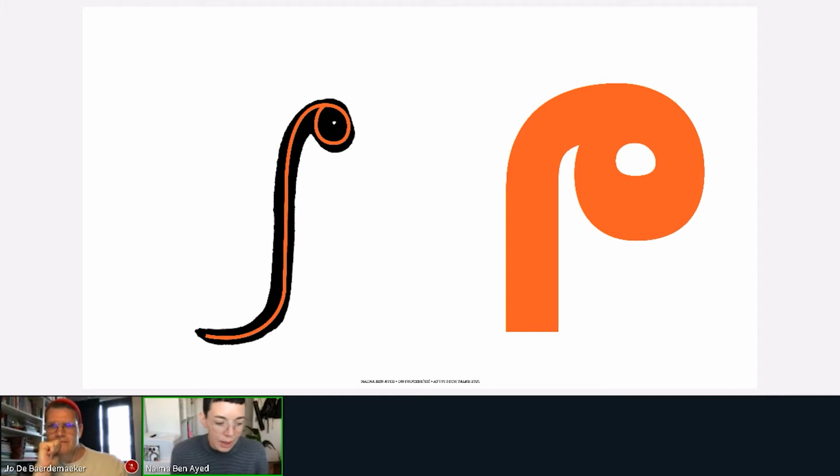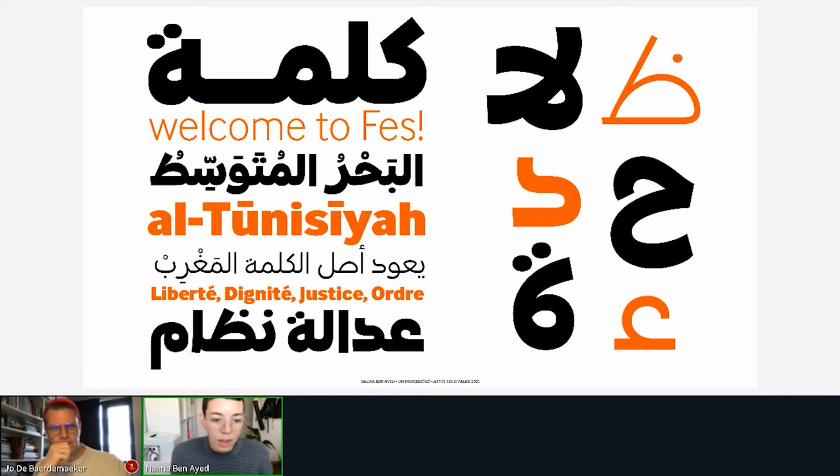In Maghrebi, you also have very generous elongation in the stroke ending that I cut straight. And you can see here a little bit of the final output, also in relation to the Latin. I want to say that there is a variation of the Maghrebi script that is called Mabsut, and Mabsut in Arabic means simplified. And I like to describe my process for this project as simplifying the simplified, basically.